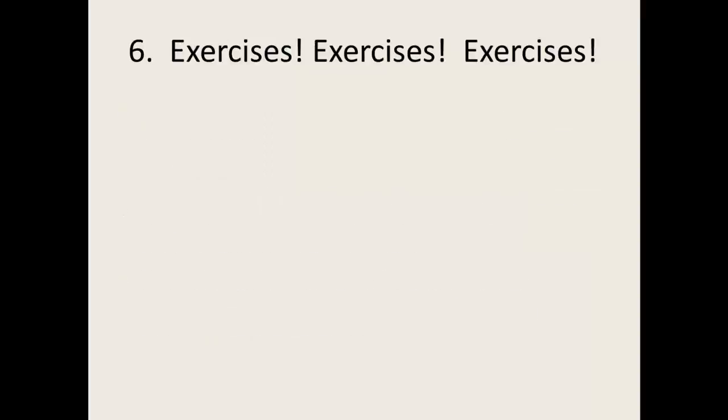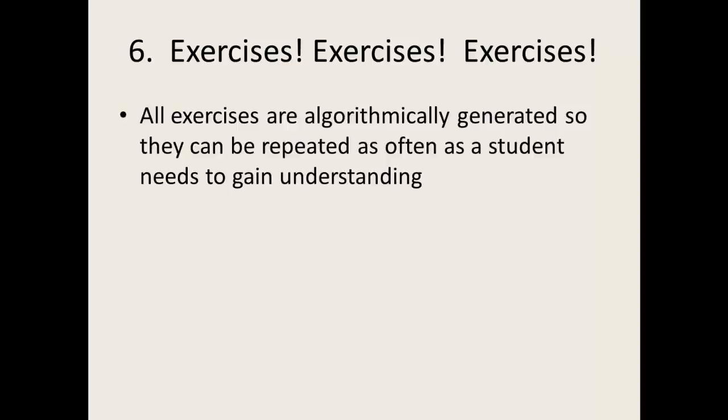Number 6, exercises, exercises, exercises. One of the most important things we as math teachers look at when we're trying to decide on a textbook or program is the variety and availability of the types of exercises, as well as the level of difficulty. As we said before, all exercises are algorithmically generated, so they can be repeated as often as necessary for a student to gain understanding.